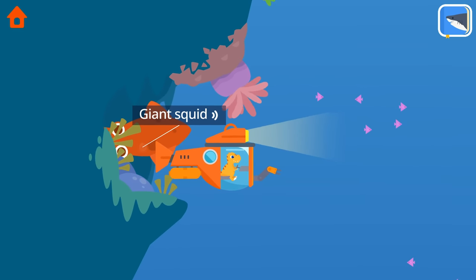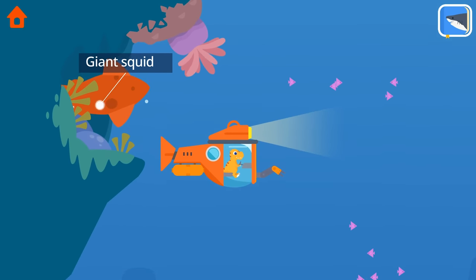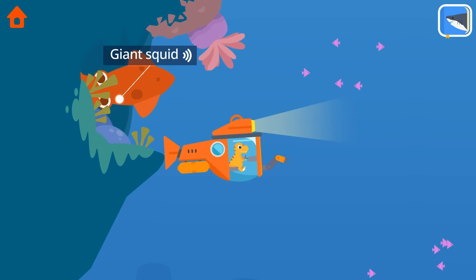Giant squid. The king squid has the biggest eyes in the world, and its eyeball is even bigger than the human head. The king squid is fierce, and its tentacle is its main weapon.